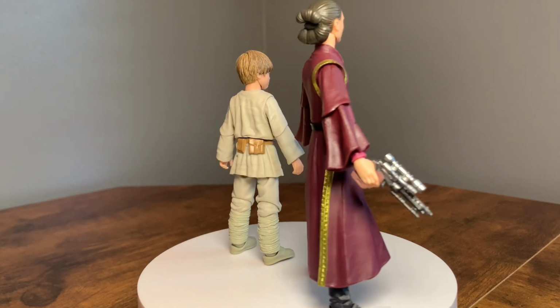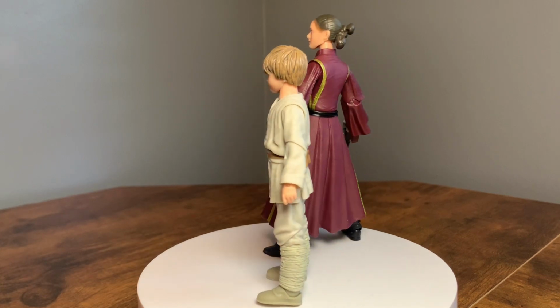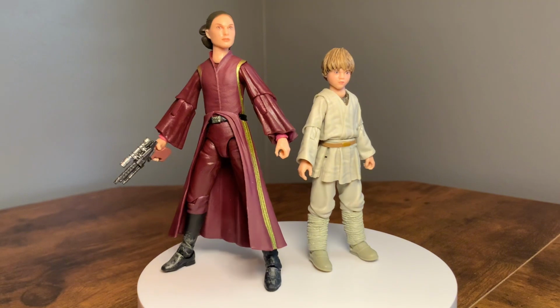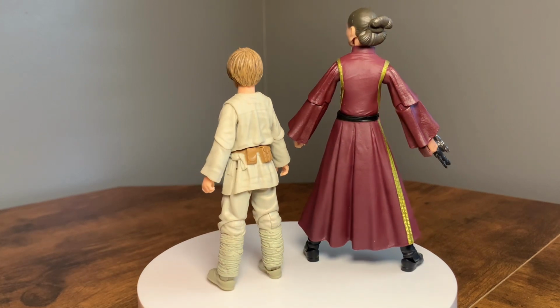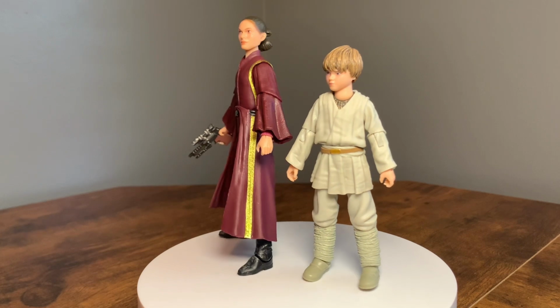But I am super pleased to finally be getting some Episode 1 love. And hopefully, what I really want is an Episode 1 Obi-Wan and a Phantom Menace Darth Maul, which actually there's a rumor going around for a re-release of the Phantom Menace version of Darth Maul. He's still got his legs, of course, but he's in his darker Sith assassin robes and whatnot.